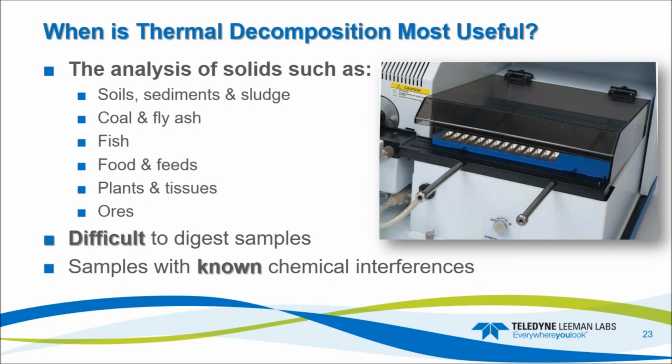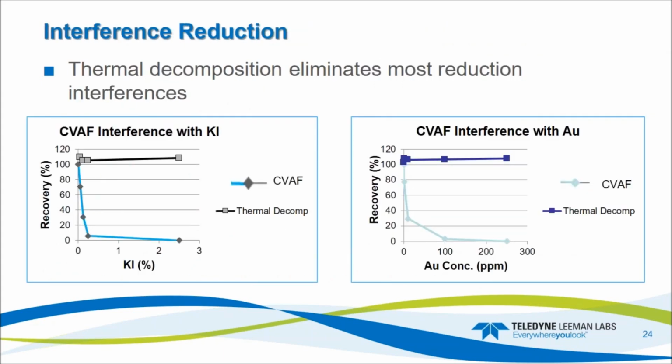There are a few interferences that can't be compensated for by a liquid digest. So here's an example of a couple. Thermal decomposition will eliminate most of these types of interferences. Here's one on the left with potassium iodide, and as you see, the percent increases from 1 all the way up to 3%. The response basically drops off to 0, and this is with an atomic fluorescence system.